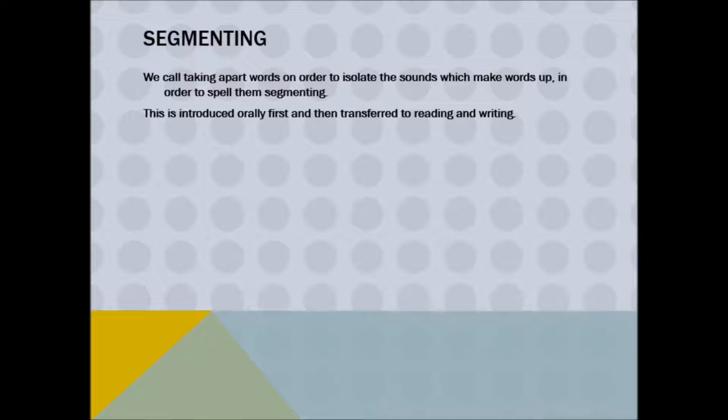Here we use a technique called robot talking to help the children speak the words slowly so that they can hear the individual sounds within the words. So if your child was trying to spell the word tip, they would say t, i, p, nice and slowly, isolating the t, the i and the p.